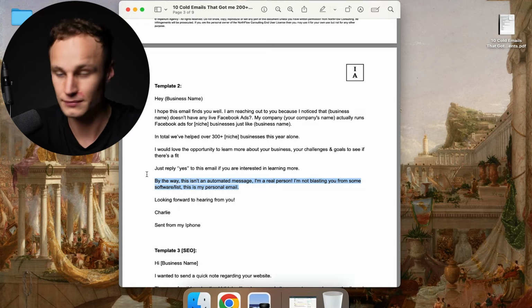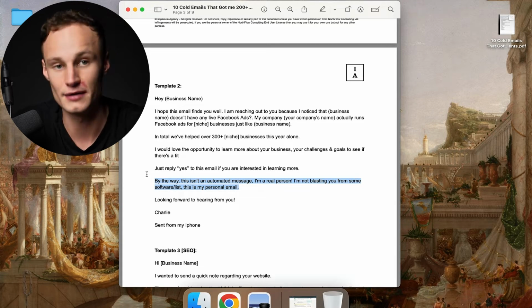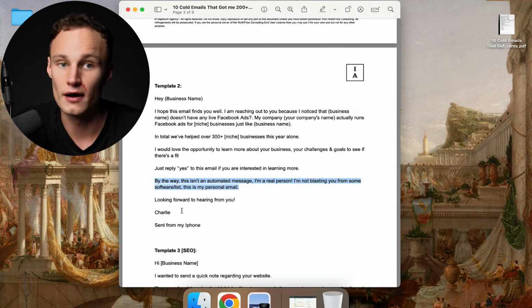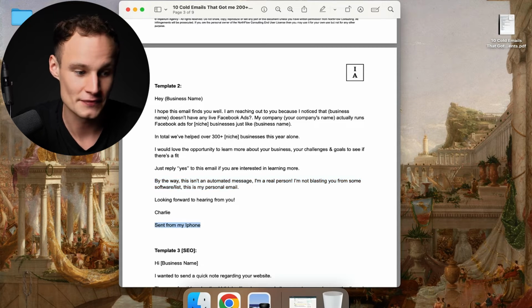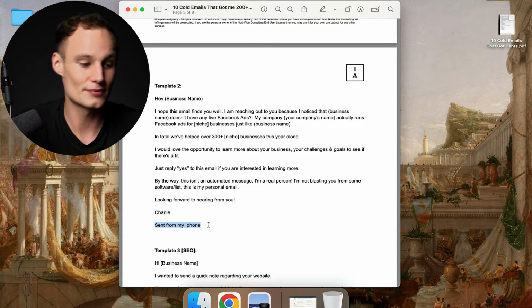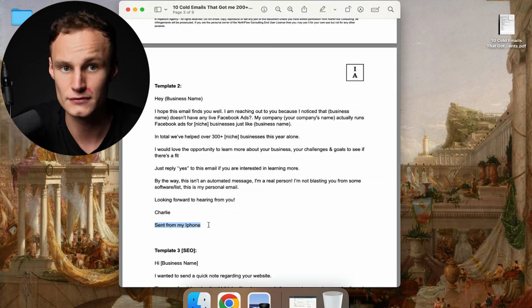Now, we actually, believe it or not, did blast them from a software list, but just by saying that it's personalized, people believed us, and that really worked in our favor. Another weapon of mass destruction is "sent from my iPhone" or "sent from Android" or whatever, because if you put sent from my iPhone, it looks like you've actually just written it out and put it in manually. So it works really well.